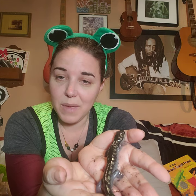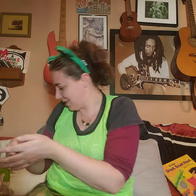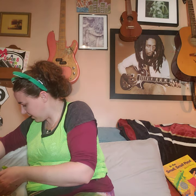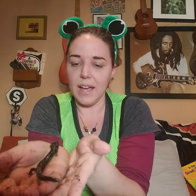Now I'm gonna stick him back real quick, and I wanna show you another salamander that I have that also has spots. Let's see, stick him back here. This here, this little guy. Oh, this little guy is very fast. I might have to kind of hold on to him a little bit. He is very, very fast. No, I'm not going to let him go. This guy, can you see his spots? Very wriggly, very jiggly.